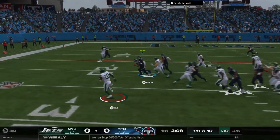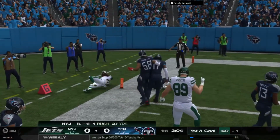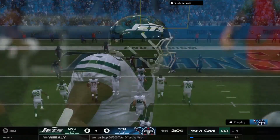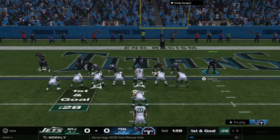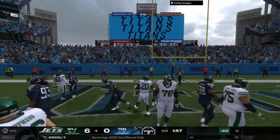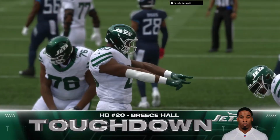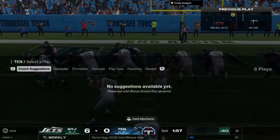On 1st and 10, it's Hall. And so close, he gets it to the 1. Out of bounds right there. Good yardage as he rumbles for 24 and a 1st. They'll run with Hall. And he is in. Touchdown, New York. Breece Hall. His first touchdown here of the new campaign. And the Jets are on the board first here this afternoon.